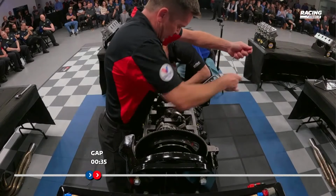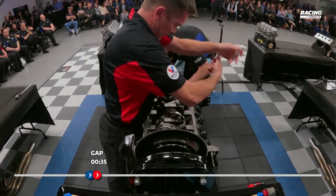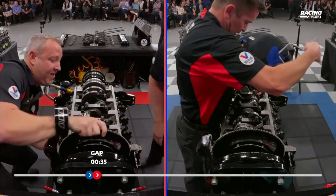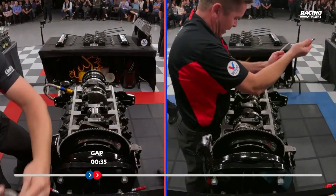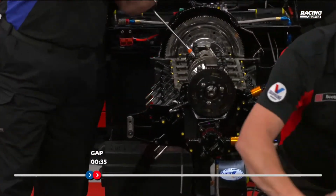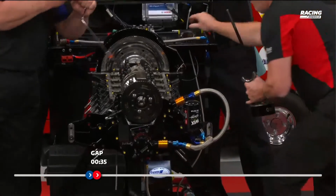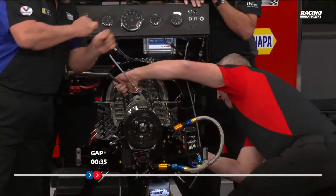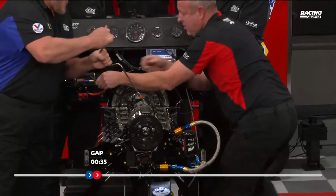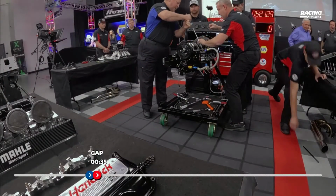As you corrected me, 500 wins for the engine department, 300 in Cup, 14 Cup titles, hopefully 15 in 2024. Right now, the gap between our two championship build teams is just about 30 seconds. That's how close it is. It could quickly be wiped away with a penalty. And again, we'll see that fluctuate throughout the course of this build because they take different approaches as they go through this engine build.